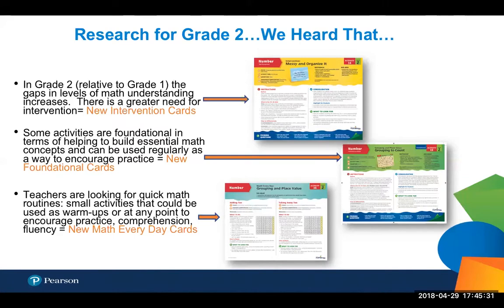First of all, in Grade 2, relative to Grade 1, the gaps in levels of math understanding do increase. So there is a greater need for intervention. And so in the Grade 2 kit, we've included and added new intervention cards to the cards that are already there. You'll see an example of one there in yellow. We also learned that some activities are foundational in terms of helping to build essential math concepts and can be used regularly as a way to encourage practice. And so you'll see the green card on the right, which is the new foundational card.